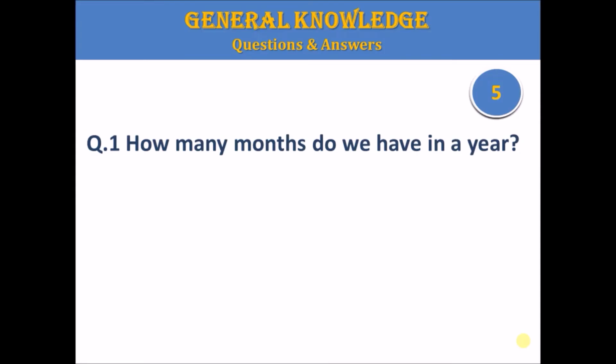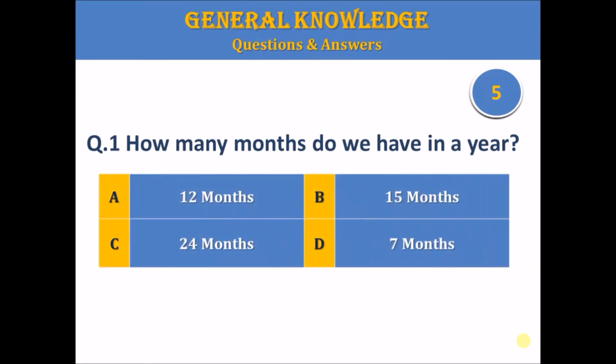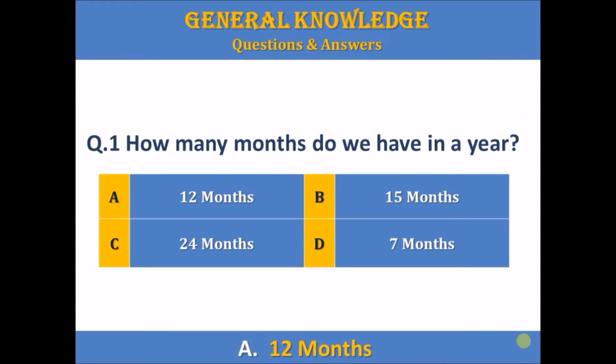How many months do we have in a year? A. 12 months, B. 15 months, C. 24 months, or D. 7 months? The answer is A. 12 months.